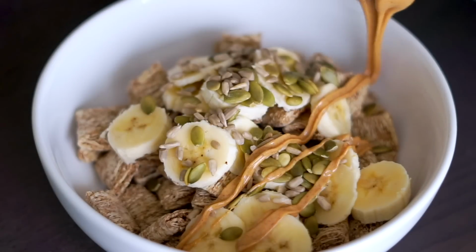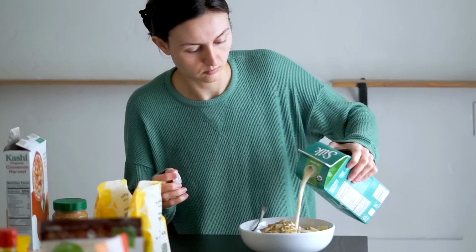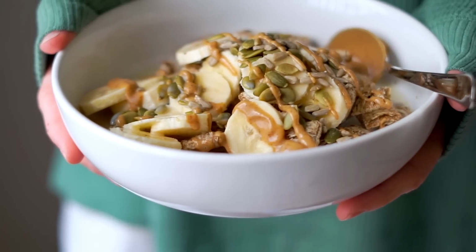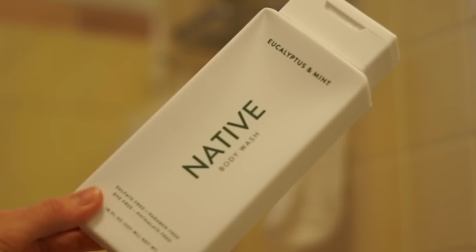So for me, I've been making a lot of these cereal bowls, but I change up the cereal, I change up the toppings. On this day, I did some seeds and some peanut butter because I'm trying to go through my pantry and use up all of these staples that I have on hand. But you can really change up the toppings and have a completely different but similar meal every time. And this Kashi cereal, by the way, is super good.